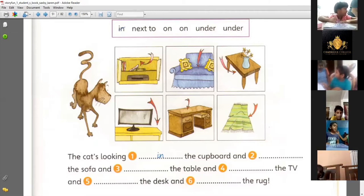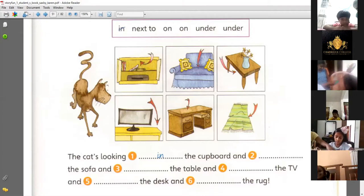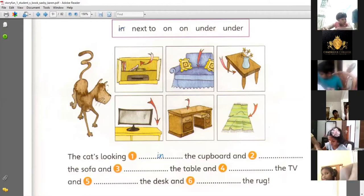Okay. Now you want to do what? You want to use these prepositions to fill the blanks. Now first one is done for you. The cat is looking in the cupboard. Cat is looking in the cupboard. Yeah, cat. And the cat, the sofa.